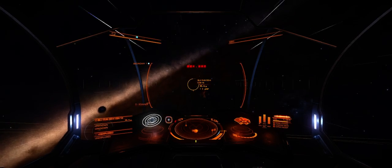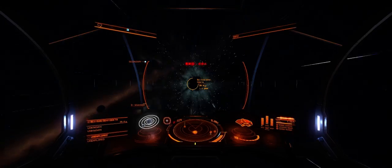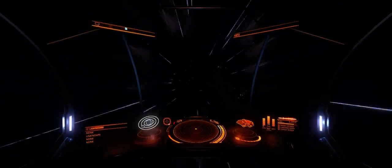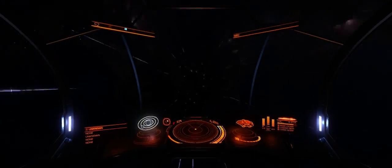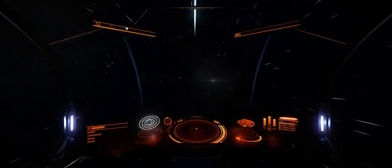Yep, Merton, that's one thing I really want to see. Even better if it's close to a star or inside a nebula. Hello there, Mara. Nice to see you. Thanks for stopping back again.